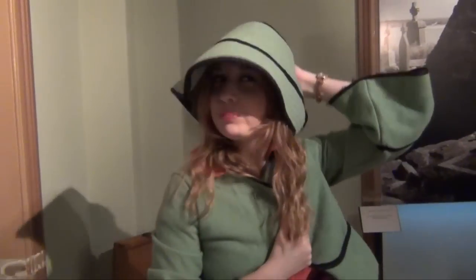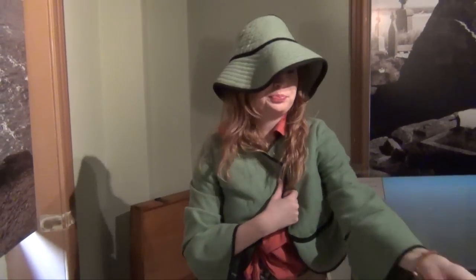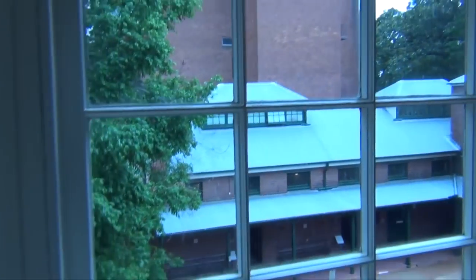So I'm wearing some replica clothes, which I didn't put on very well, but the fabric's just so heavy and uncomfortable, and I can't imagine wearing this type of clothing in Australian heat. I mean, it just must have been horrible for women to have petticoats, which you saw fell down and I couldn't keep them up.